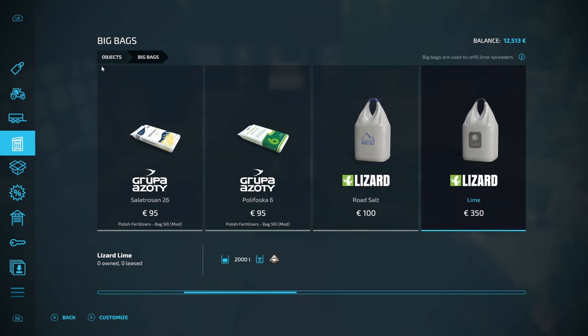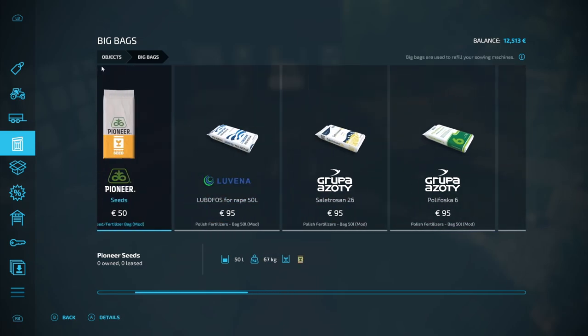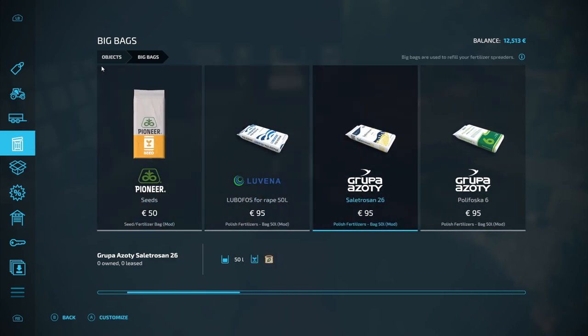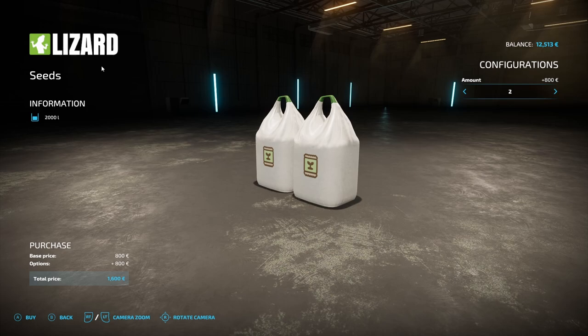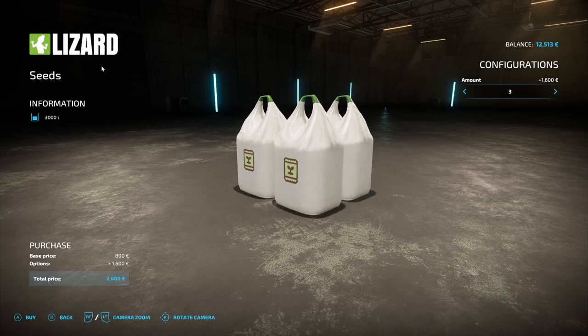I think we can get big bags for these. The trailer can take 3,000 litres, so 3 bags. We'll put a full trailer load of seed in. Seed is relatively inexpensive. And then now we don't need 4. Means we'll have to come back. Or I suppose we could put it into storage, but not going to worry too much about that now.